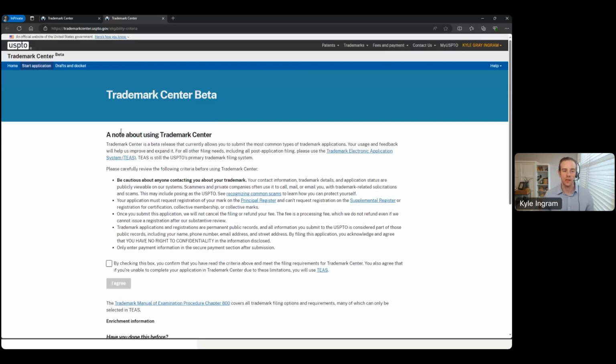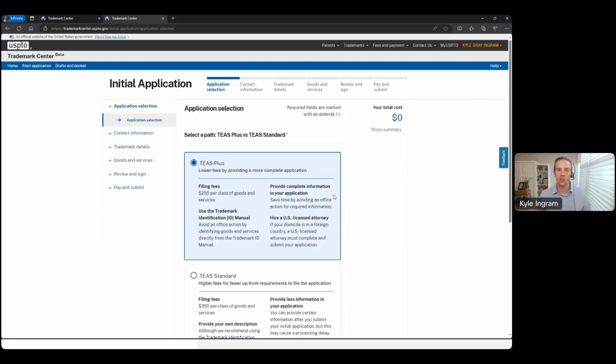First thing you get is 5 bullet points here with information about the application process itself. As experienced practitioners, you probably know all of this already. But if you want to take an extra 20 seconds to make sure that, yes, this is indeed something you already know and not new information, by all means, check it out. Once you're comfortable with those 5 bullet points of information, check the box down there, hit agree, and you are starting your application. Like I said, the first thing you notice is how much cleaner the user interface is.